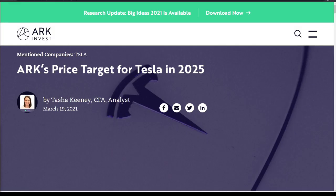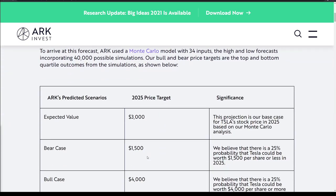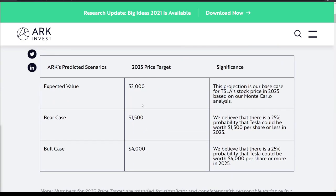Additionally, as you all know, ARK Invest on March the 19th came out with a new price target update for Tesla for 2025. In the base case, ARK expected that Tesla will get to $3,000, with the bull case of $4,000 and the bear case of $1,500. At $1,500, which is the bear case, Tesla would more than double the current stock price as of the trading day today.